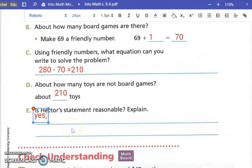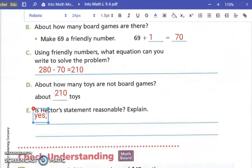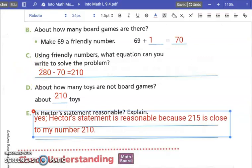But we were discussing that, yes, Hector's statement is reasonable. His answer was, what did we say? 215. So he's only 5 different than what we got. Okay, so Hector's statement is reasonable because 215 is close to 210. Yes, Hector's statement is reasonable because 215 is close to my number. Ooh, we better spell number correctly. 210. Okay, so if you're at home, go ahead and stop your recording and get this down.